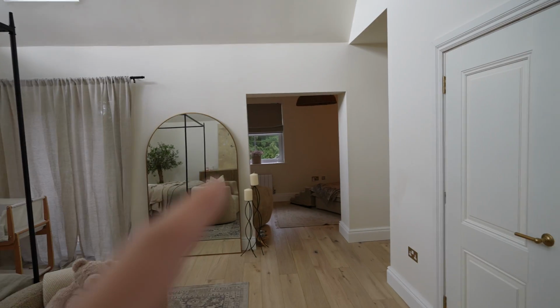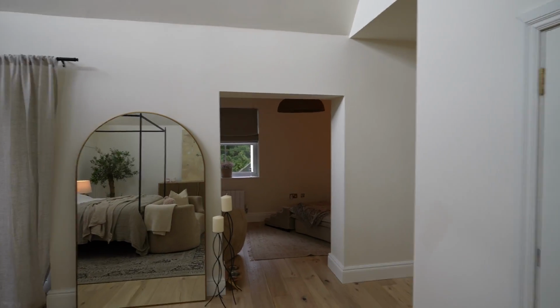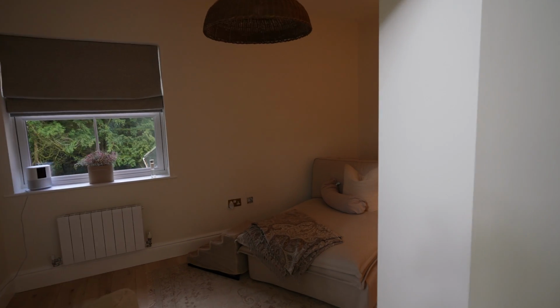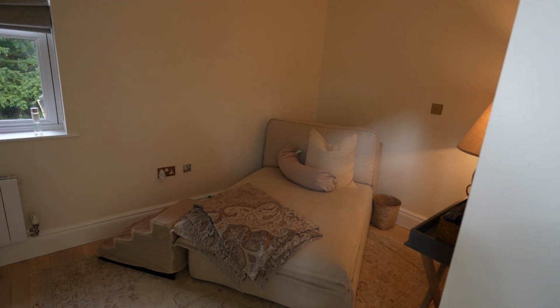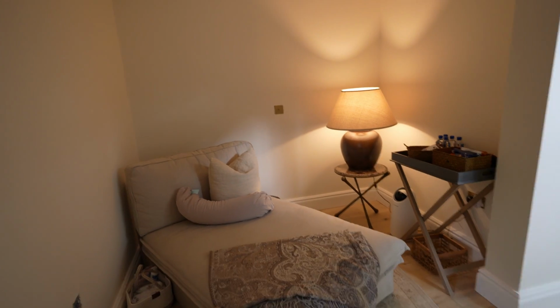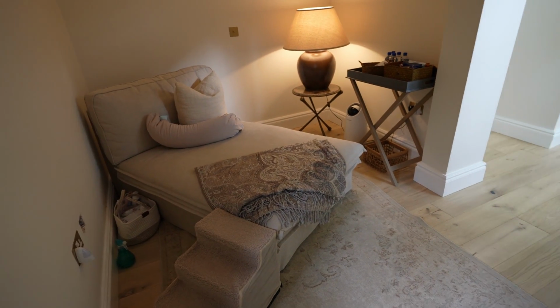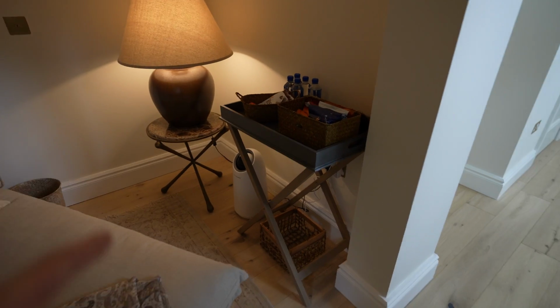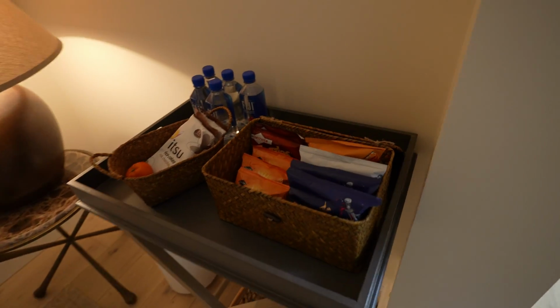And this is the room we knocked through. We didn't want it to have a door on that. It was just sort of an extra space. Now we're using this as a feeding nook, baby nook, so we can put a load of baby stuff in here, we can feed in here. We've got a little tray here with all Tay's snacks and bits and bobs.